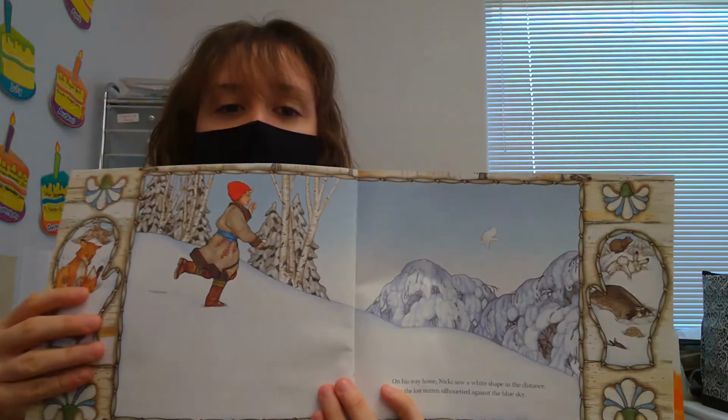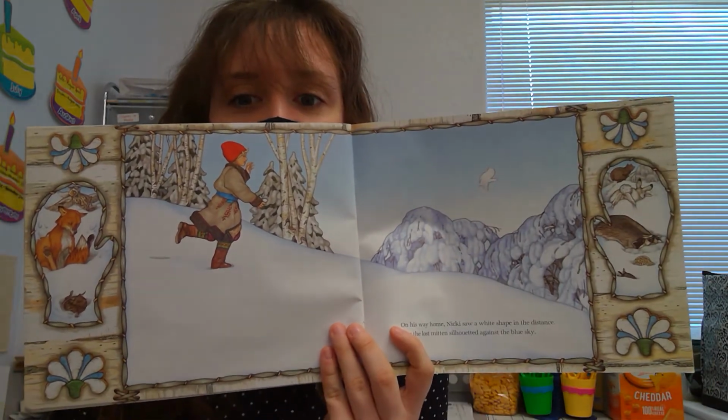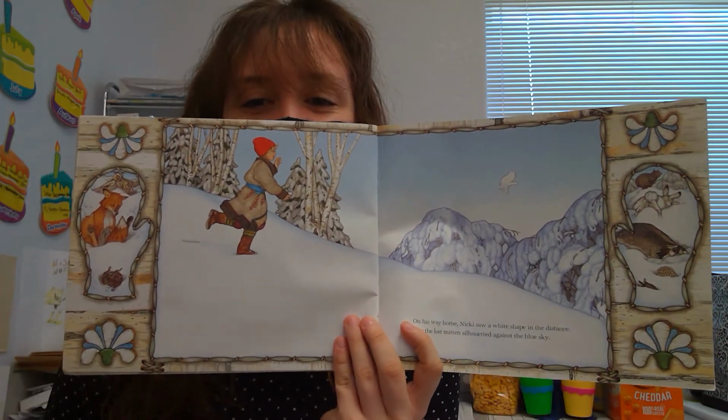If you look, there it is. He could spot it because it wasn't in the snow, but it was up in the sky. Look at the animals on the sides. That's so silly.